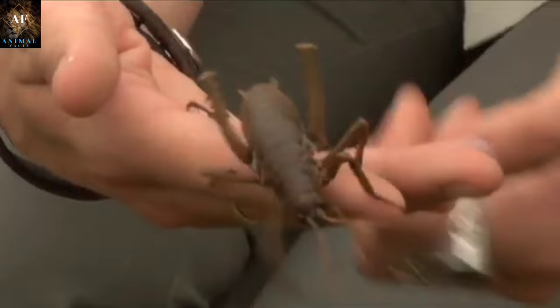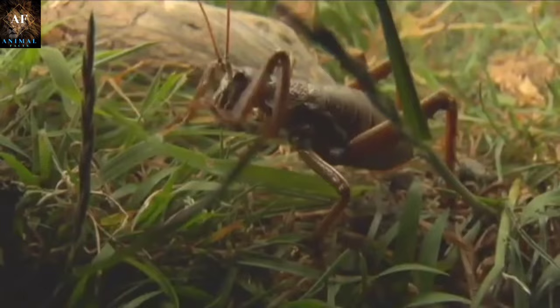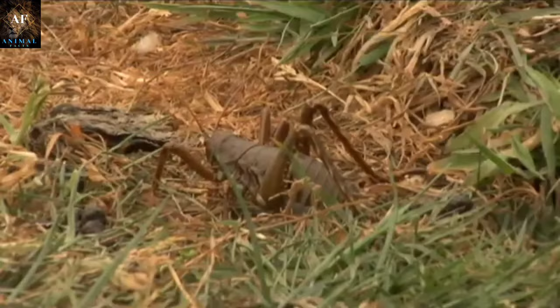The length of giant weta varies based on the species. Generally, giant weta are larger and heavier than common insects. They can have body lengths ranging from 2 to 4 inches, 5 to 10 centimeters, not including their legs and antennae. Their large size makes them particularly intriguing to entomologists and those interested in unique insect species.